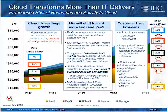And then when we're up to 2015, we just see a lot of diversity in the cloud customer base. We see U.S. dominance fades. We see it hits large companies in a big way, and we see it pushing out into many intelligent industries. And we'll talk about the industry cloud in a little bit.